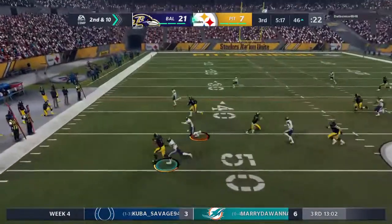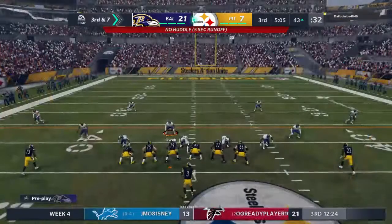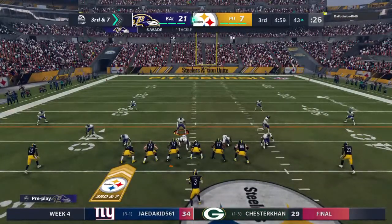Here's Haskins. Completion here to Claypool. He'll get only 3 there, so it leaves him with a 3rd and 7 ahead. And now on 3rd down, they'll need to get it to the 36 to pick up the first. 3rd and 7.